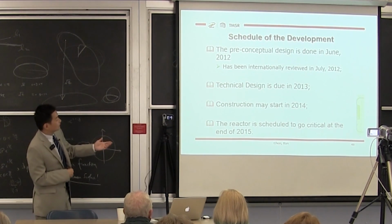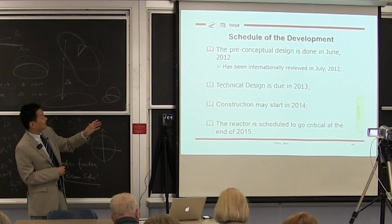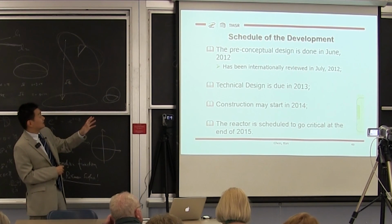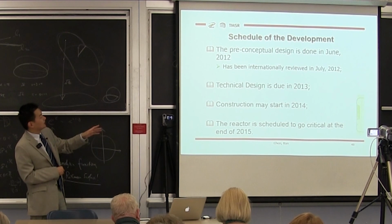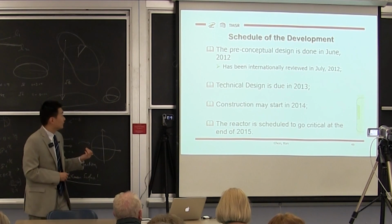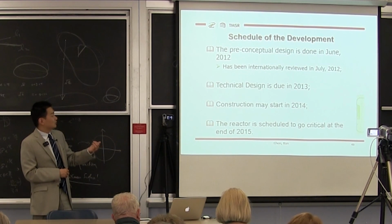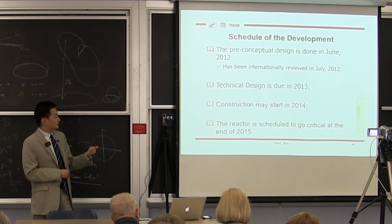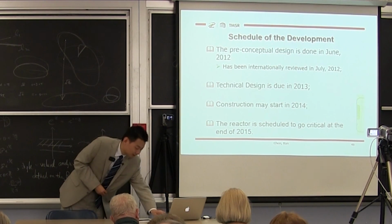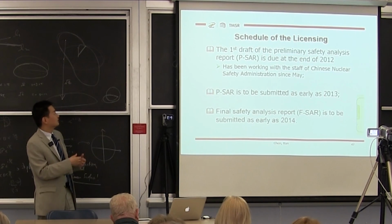Here's the schedule of the development. We needed to have a pre-conceptual design in June this year. Actually, we have done that. It was internationally reviewed in July. Some of the people from Berkeley actually went there to review our design. We have a technical design due next year. Construction needs to start in 2014, and the reactor is scheduled to go critical at the end of 2015. Of course, based on the development schedule, we also have a licensing schedule here.